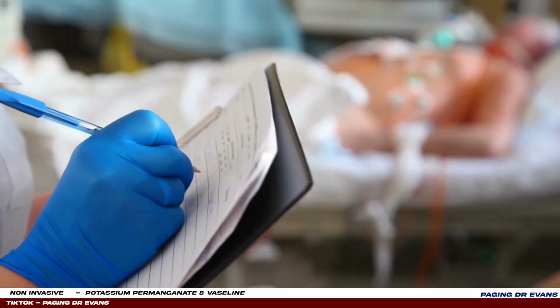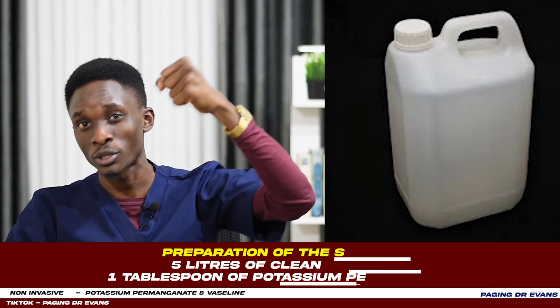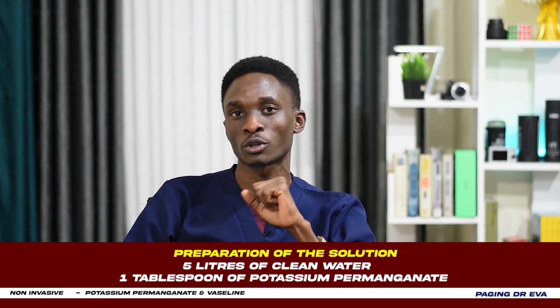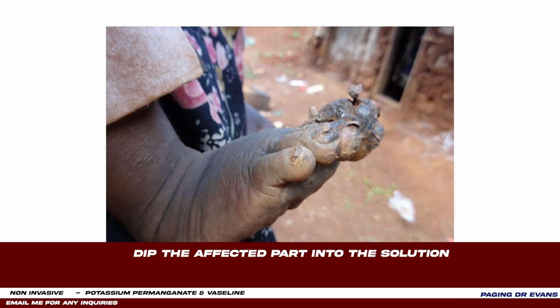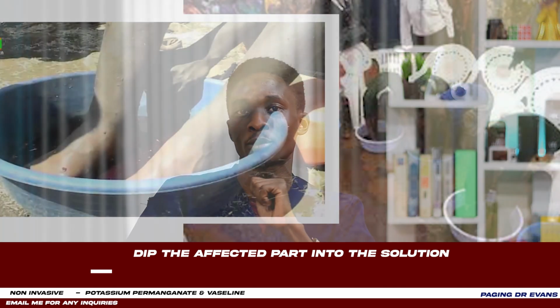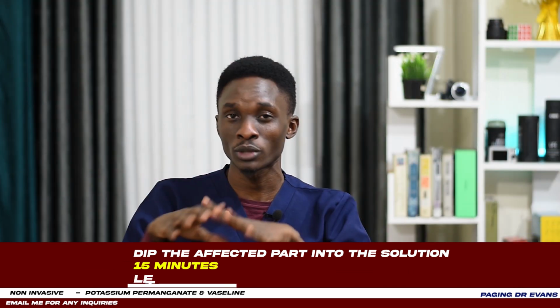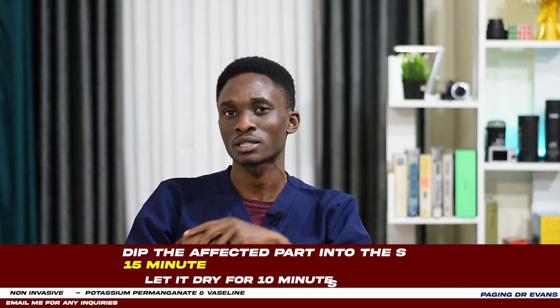So basically, how do you prepare this potassium permanganate solution? You take 5 liters of water, you kibuya 5 liters, then you pour the water in the basin, then you add 1 tablespoon of potassium permanganate, then you stir. Then you take the affected foot, let's say it's a foot for this example, and dip it inside the potassium permanganate for 15 minutes. After that, you remove the foot and then you let it dry for about 10 minutes. By doing this, you'll be suffocating the jiggers.